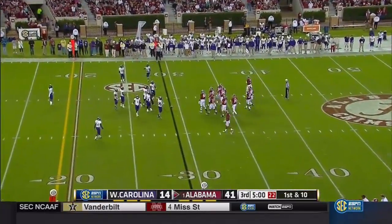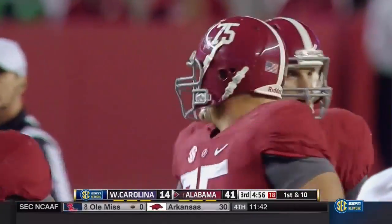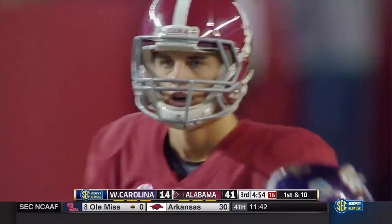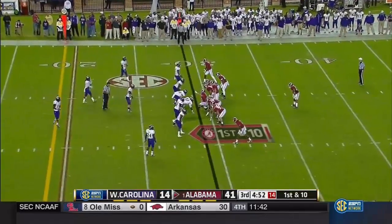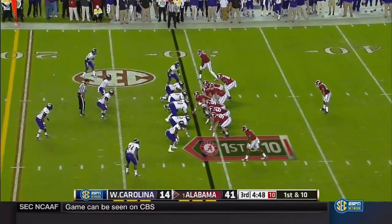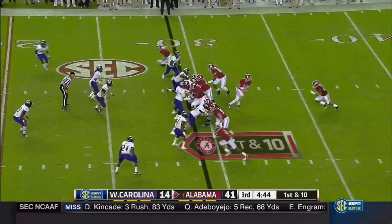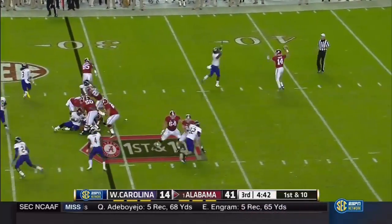That was nice. Well, that was an excellent throw by Jake Coker. And those are the kinds of experiences that he needs because he's not been in true game-like conditions against a quality opponent. And Bama may really need Jake Coker as we go down the stretch if Bama gets where they want to go. Here now, play action.